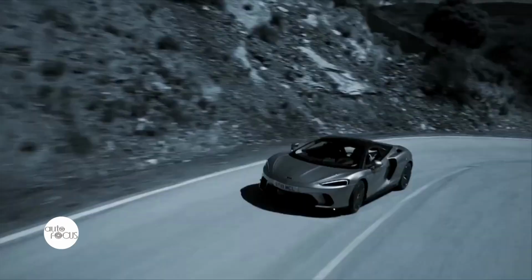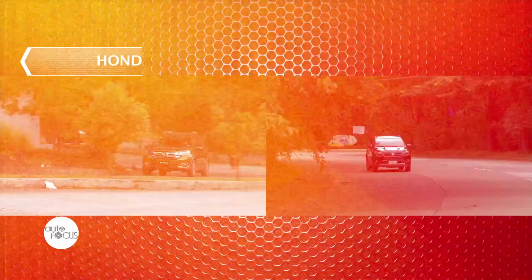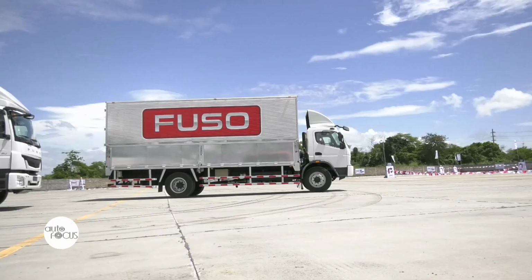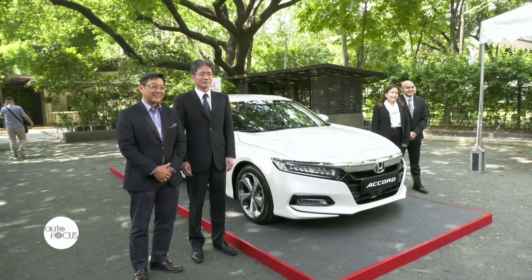This week, we have the 2020 McLaren GT and the 2020 Hyundai Elantra, plus a feature-to-feature comparison of two subcompact SUVs, the 2019 Honda BR-V and the 2019 Toyota Rush, together with the latest news and developments in the local auto industry. We shall have the recently held launch of the 10th generation Honda Accord on our special feature.